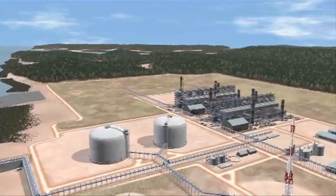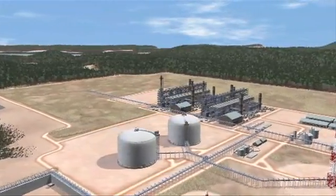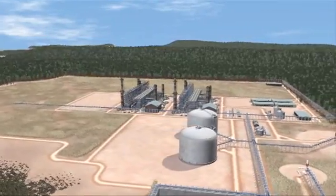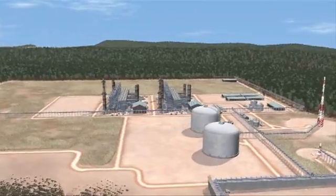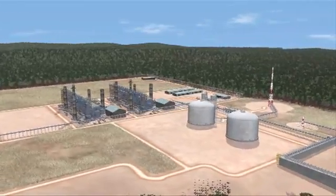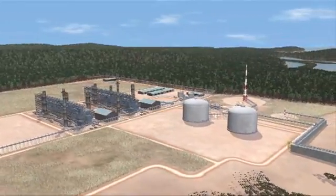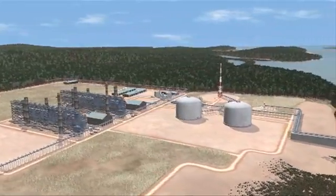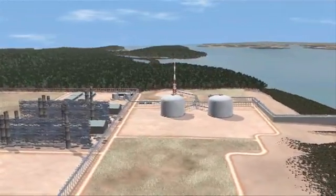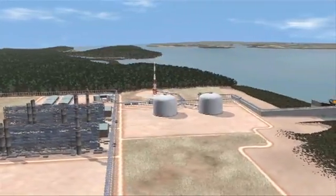original volume. That's like shrinking a beach ball to the size of a table tennis ball. This makes the gas easier to store and transport safely over great distances. When liquefied, the natural gas is loaded onto tankers for transport to markets around the world or sold into the domestic market. The QC LNG project is due to come on stream in 2014.